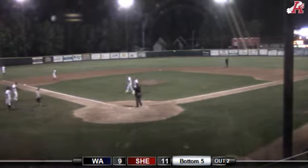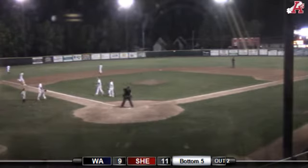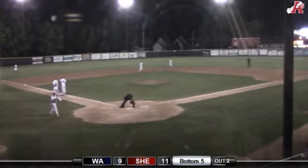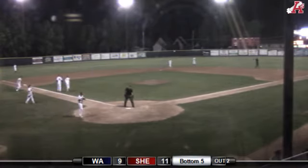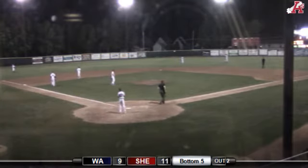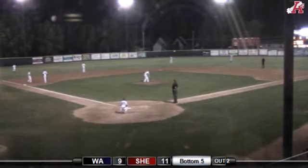Nine, two. Down goes Stelt, down go the A's, but they get three off the towering shot by Eric Solberg, and they are back on top. 11-9 after five complete. This is A's Baseball, brought to you by Dufour Advertising.